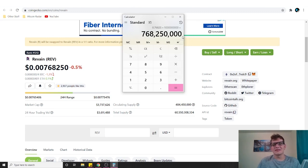Now, that's a huge market cap, okay, you guys? I mean, Revain, for it to go that high, that would be nuts, okay? No, I'm sorry, my bad. See, I told you guys I'm losing my mind here today. That's $768 million.